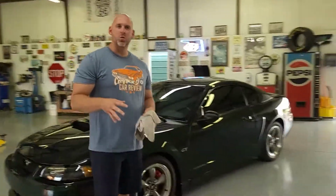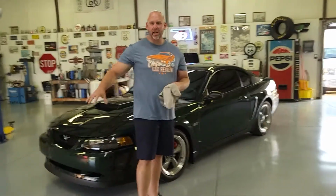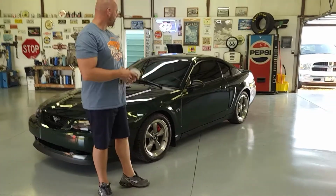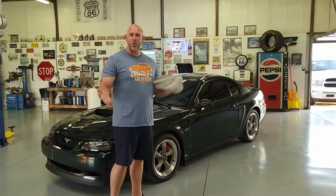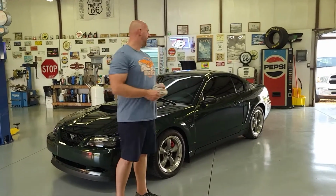I came off a black car. The only three colors that they offered on the Bullitt was the green, the blue, and the black. Coming off a black car, I was like, I don't want any of those colors, so I'm gonna go with a Mustang GT. I didn't realize the differences between the regular GT and the Bullitt. Now I do. I wish I would have got that. I didn't get the Bullitt. I got a white 02 GT.